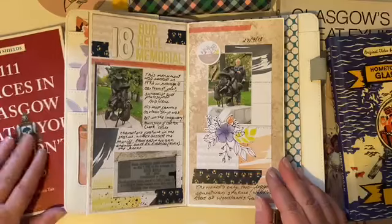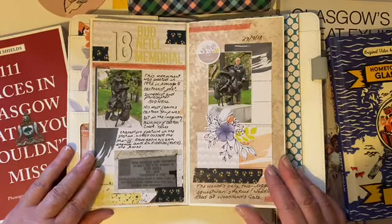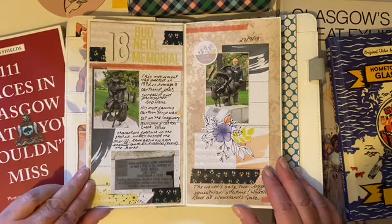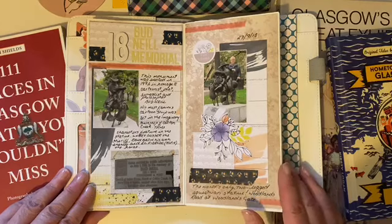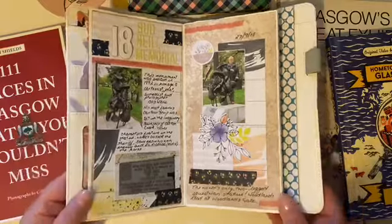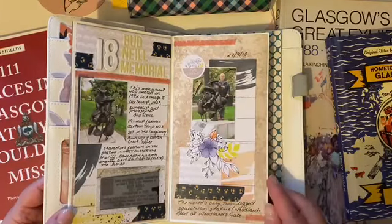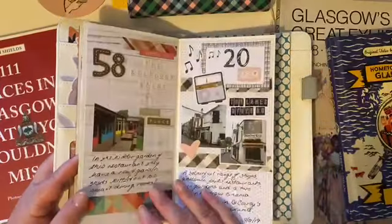Number 18 in the book, the Bud Neal Memorial, and it's erected in homage to cartoonist and poet Bud Neal, and his most famous cartoon strip was set in the imaginary township of Carlton Creek, and it's the only statue of a horse with two legs, and that was September 2018.